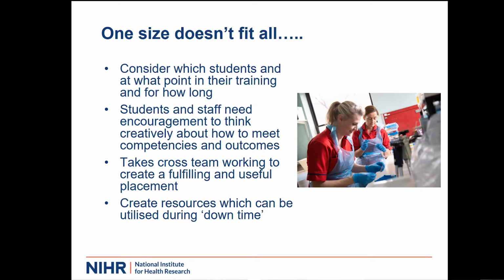What I would say is that clinical research delivery placements aren't necessarily straightforward and one size doesn't fit all. We have had to consider which students we have in those placements and at what point in their training and for how long those placements are delivered for. So at the moment we have second year students for 4 weeks within our placements. Students and staff need encouragement to think creatively about how to meet the competencies and outcomes that are required of students. And sometimes students do need some encouragement to see the clinical value of clinical research delivery.